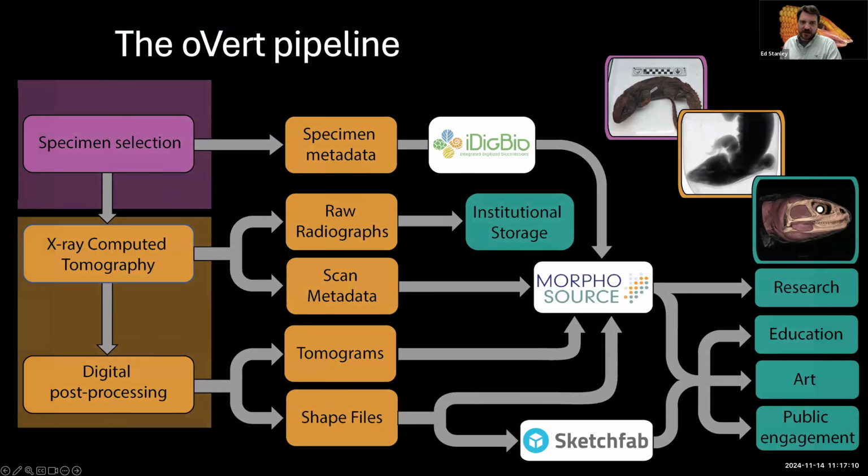One of the things I like most about the openVertebrate project, and where my understanding of the system grew the most, was building this pipeline, right?